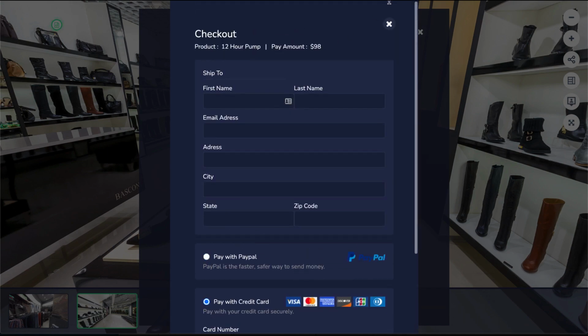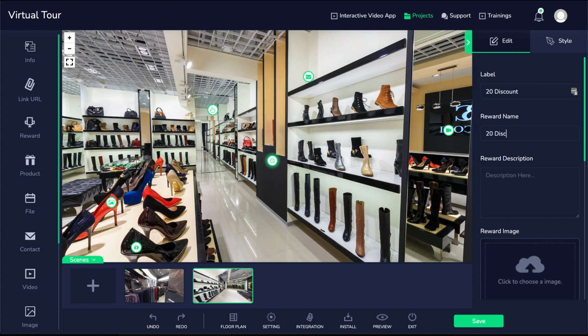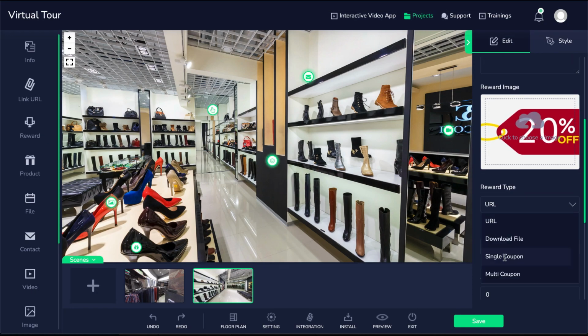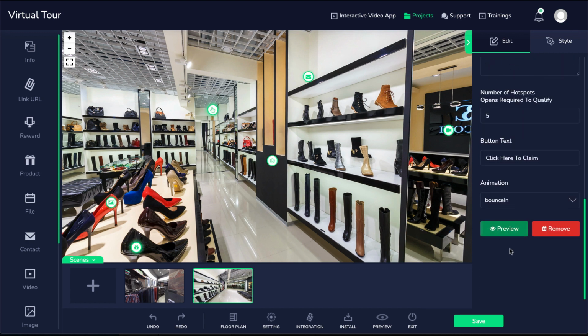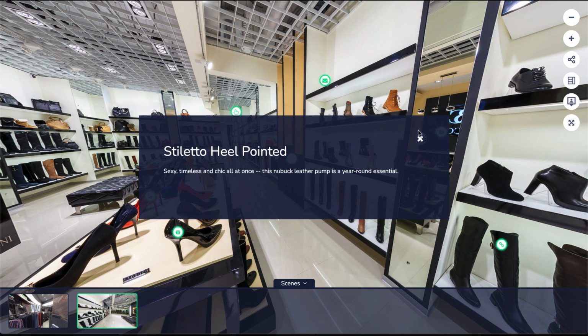Now let me show you how the gamification and reward hotspot will boost your engagement. Let's drag and drop a reward hotspot. Let's say we're giving users a 20% discount coupon right there if they open 5 hotspots. Now choose the type of reward as well. Here you set the condition that the visitor must meet before the reward is unlocked. Let's save and preview our tour. Once 5 hotspots are open, the reward pops up.